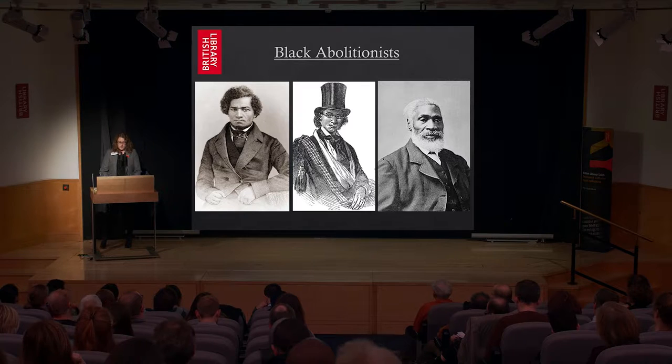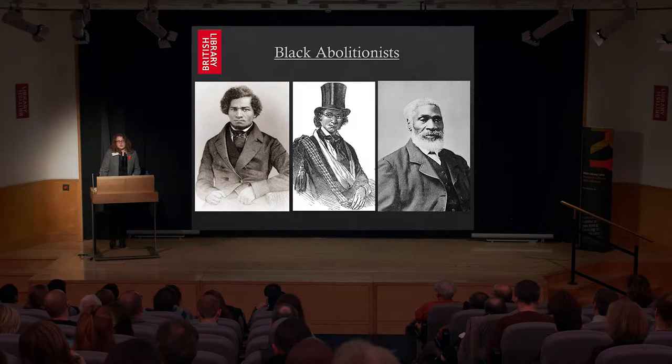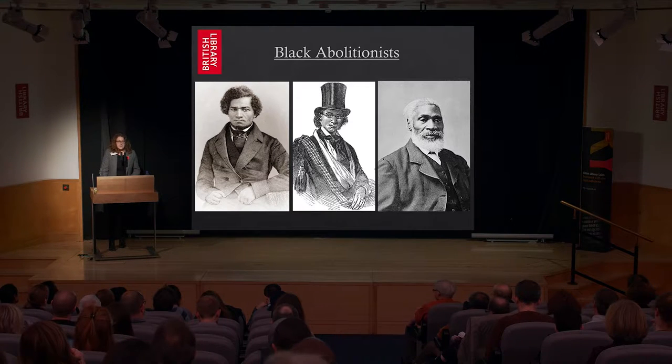So one of the main aims of this project was to uncover hidden histories. One of the most important things I wanted to highlight in this presentation was obviously the hidden figures that this project is about, to humanize this digital project. On the left, we have Frederick Douglass, who I'm hoping some of you would have heard of. He was born enslaved and escaped to become one of the most famous African Americans of the 19th century.